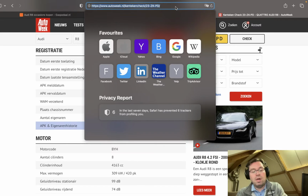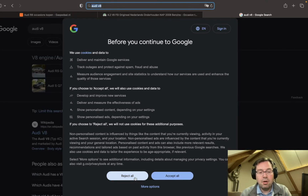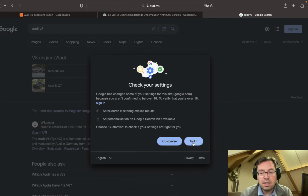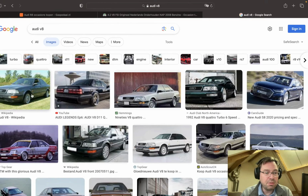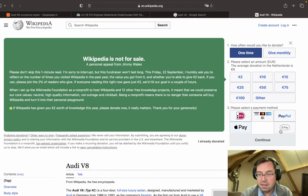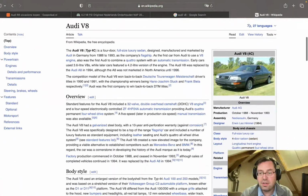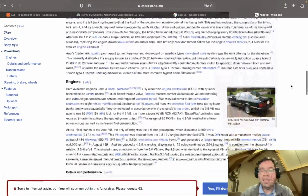For those of you that don't know, Audi V8. No, we reject you, Google. Get lost. Let's see. Images. Here, this one. The Audi V8. I don't know what to name my car, but it has a V8 in it. That's where it stems from. And this is definitely 80s. Late 80s until 93. So this was thought about in the 80s. Yeah, definitely. And it was released in the late 80s.